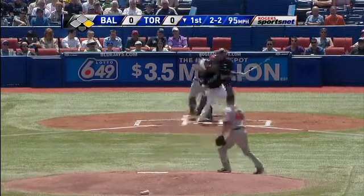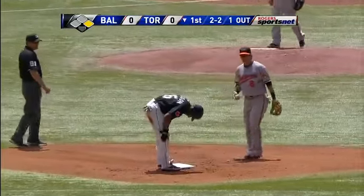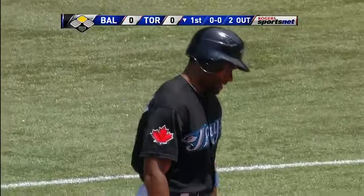There goes Patterson, swung on and missed. The throw to second, not in time. Bautista strikes out, but Patterson steals second. Stolen base number 10 on the season for Corey Patterson. A good time to run.